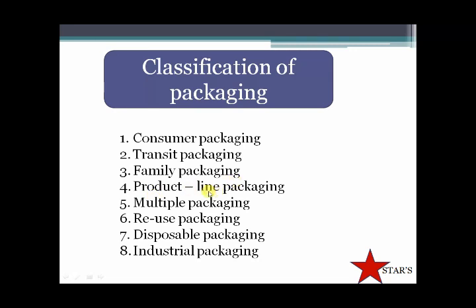Now product line packaging. When an industrial house deals in different product lines, then it uses the product line packaging policy. Like a single organization producing television, mobile phone, etc. At that time they make product line packaging. Multiple packaging. Multiple packaging means tennis ball, hanky, waistband, rifle, socks, safety pin, etc. have multiple packaging.